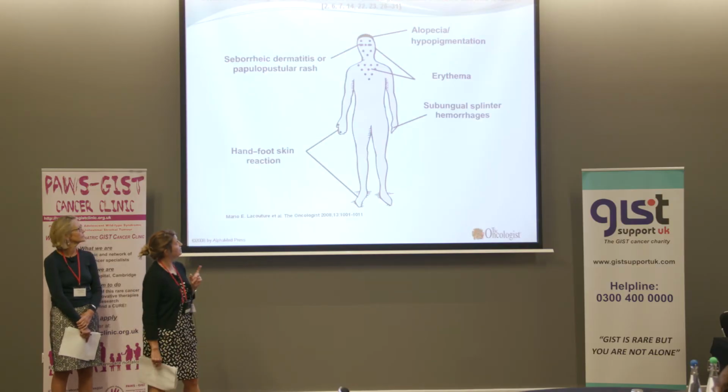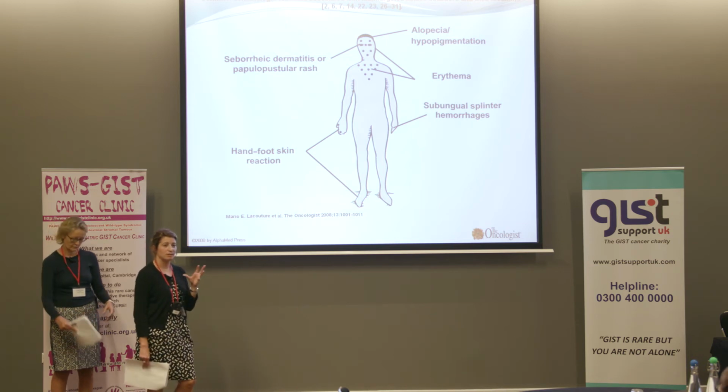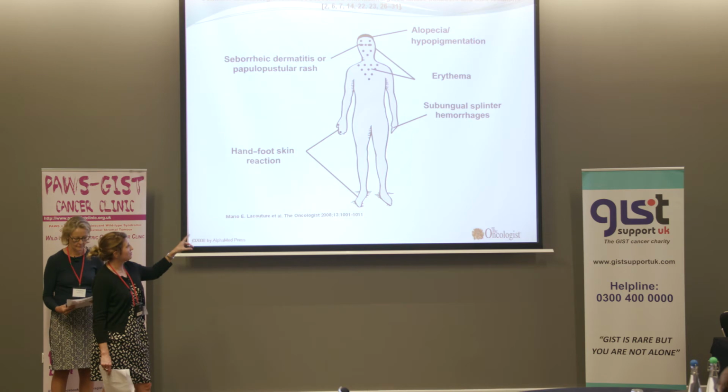Okay, so this is just a little diagram that I found which shows the sort of skin side effects that you can get with these type of drugs, not just sunitinib, but there's a group of drugs like this. It's basically the hand-foot skin reaction I'll show you in a minute. It is just to remind me to say that some people do get some hair thinning with sunitinib. And there is a description of hair growing back and being curly. So I don't know if anyone's had that. But it also can cause a lot of pigmentation of the hair, so greying of the hair, which is sometimes unexpected.